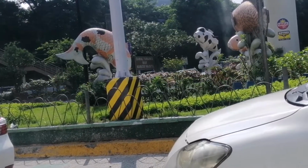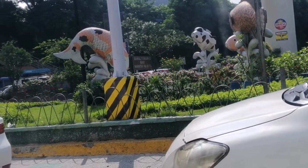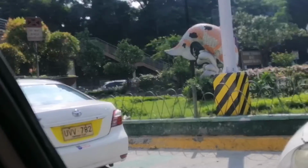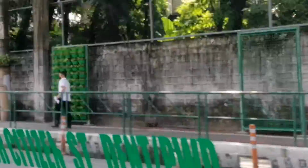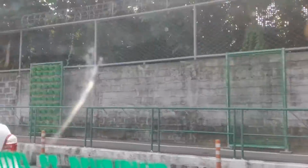So we are still here in Ortigas. There's no internet. It's really bad. Okay, so now we are moving. 3 minutes. Then we will get there, hopefully.